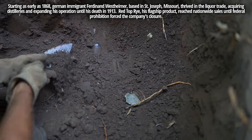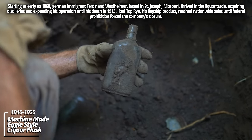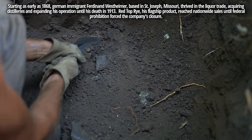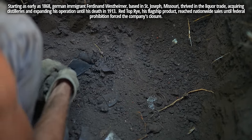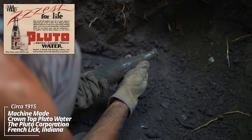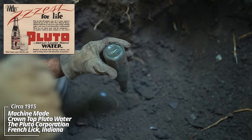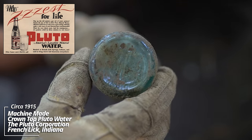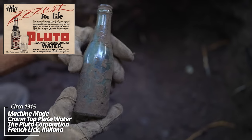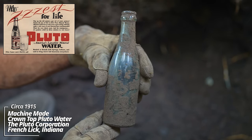All right, let's see here. Okay, a broken machine-made eagle flask. Huh. Looks like a possible soda bottle. There's a... Okay, it's Pluto water. See that kind of figure on the bottom? Almost looks like a devil type figure. That was the advertisement for Pluto water. I think it was some kind of laxative product. This one's early machine made, circa 1915.